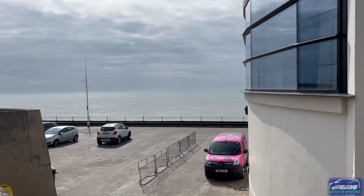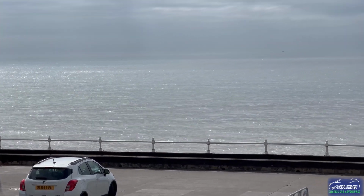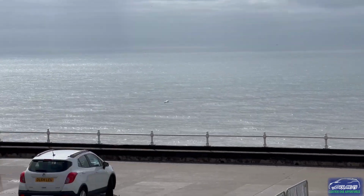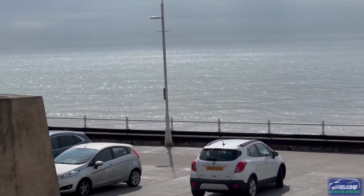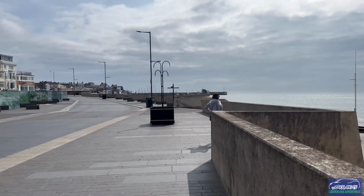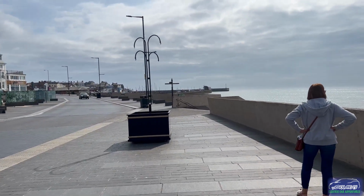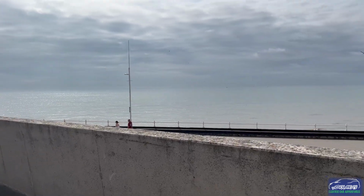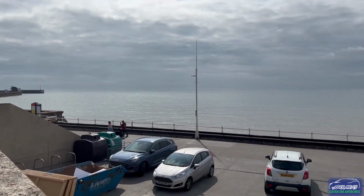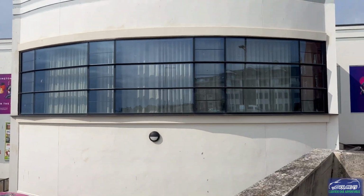Well, a day later and you get more of the sparkle off the sea here in Bridlington. Totally different day. And even a boat right out there on the right hand side. Different concept on a sunny day, I guess. Whereas we were here yesterday, as you saw, and it was a bit miserable, a bit dark. Well, it's Bridlington seafront, south side this is, right next to the spa building here.